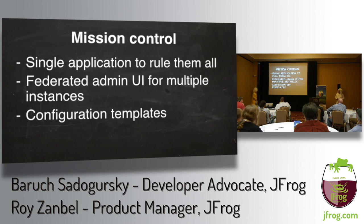Another great thing is you'll be able to manage templates for configuration. So again, instead of repeating the same action over and over again, all the admin actions that currently are supported in the Artifactory UI will be supported in a single address, where you'll be able to monitor all of your Artifactory instances within your organization. This is very nice. I agree. This is going to be super cool.